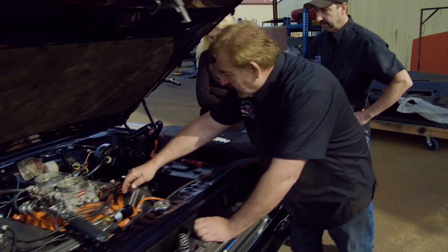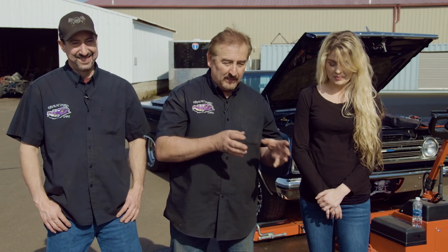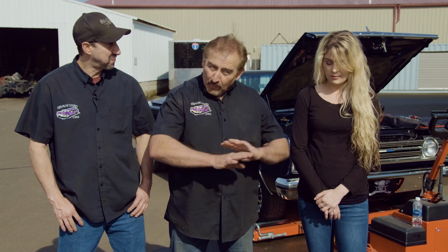On the engine portion of it, that thing ran really good. If you recall, he was threatening my life if it didn't run exactly the same as it did when it was here and if it didn't sound exactly the same. So I made sure we didn't touch any of that.